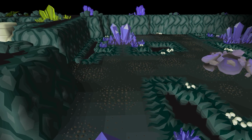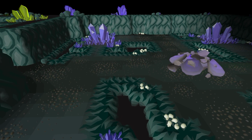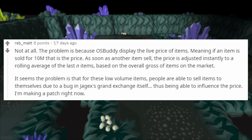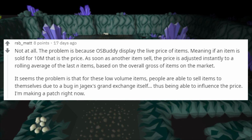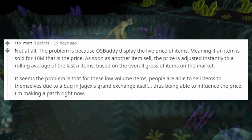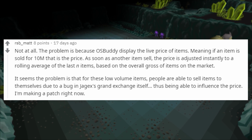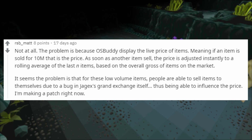Matt also responded to another Redditor who had the same theory, that it may be because OSBuddy's user base is shrinking. He says this isn't the case at all. The problem is because OSBuddy displays the live price of items, meaning if an item is sold for 10 mil, that is the price. As soon as another item sells, the price is adjusted instantly to a rolling average of the last few items, based on the overall gross of the items on the market.